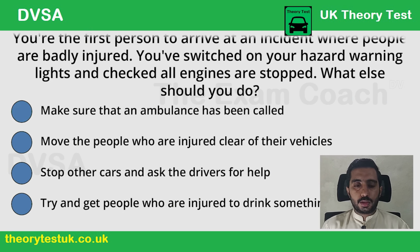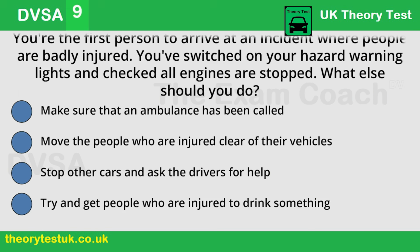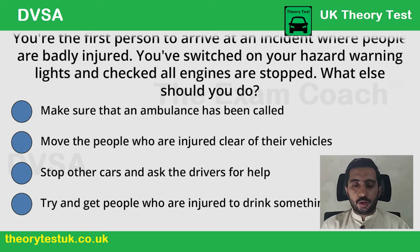Our next question is, you are the first person to arrive at an incident where people are badly injured. You have switched on your hazard warning lights and checked all engines are stopped. What else should you do? The correct answer is make sure that the ambulance has been called.